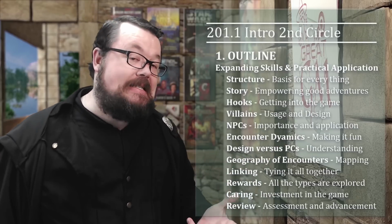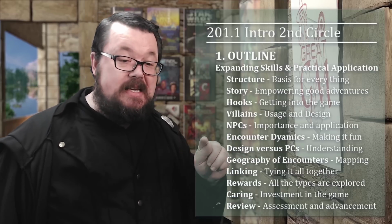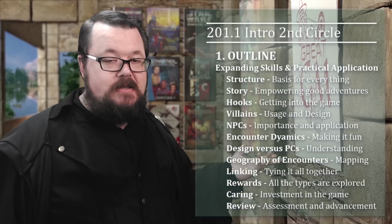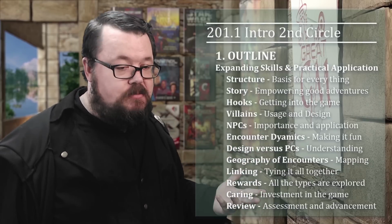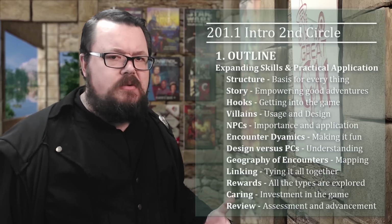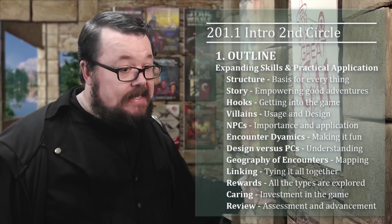Design versus PCs. So often we don't design with the PCs in mind, and when we do, what should we be designing for? Geography of encounters. Old Jonathan Swift is back from his adventures at sea to talk all about how we can map out our encounters and more, of course. Rewards. What really are rewards within the role-playing space, and how should we be handling them and using them to tell a better story?